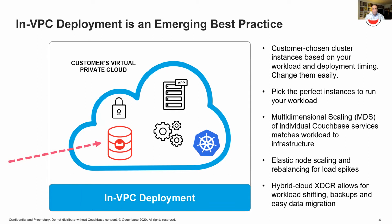So in EMEA, right, we have GDPR that we have to adhere to. So the data has to reside in the country of origin of the data owner. And you can make sure using XDCR that actually takes place. So some very, very advantageous capabilities here inside of Couchbase Cloud.